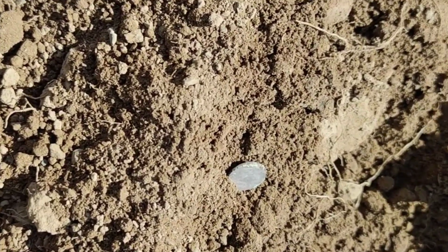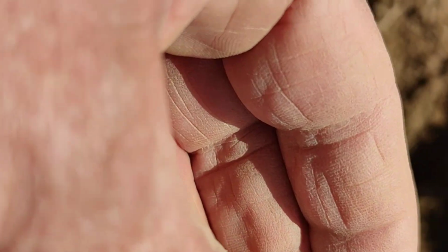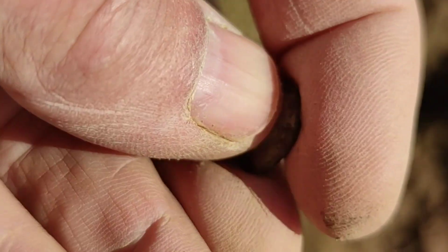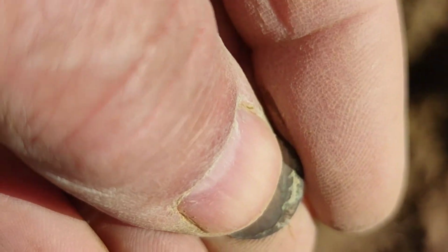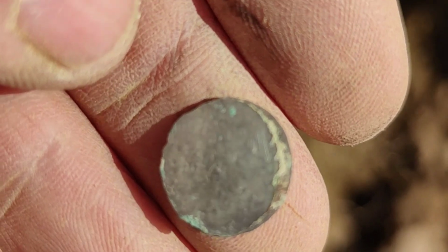Another target, it was on the surface virtually, just underneath. Another little button, pewter button. Yeah, that's what it is. Right, this is going to be my last hole now. I'm going to make my way home and get myself a coffee and sort my finds out.